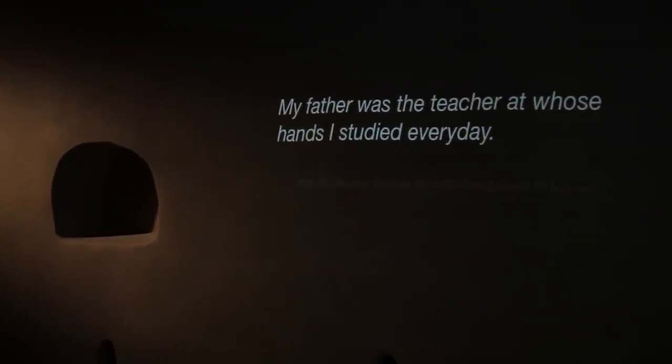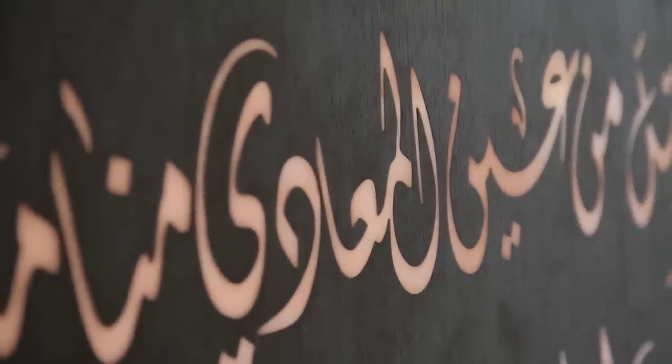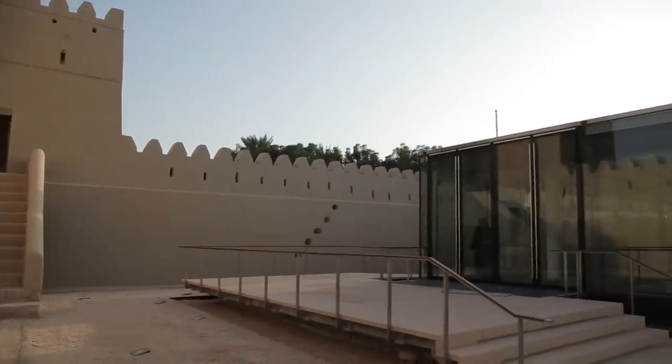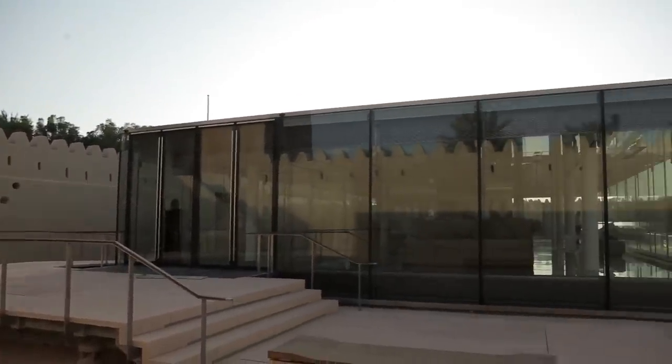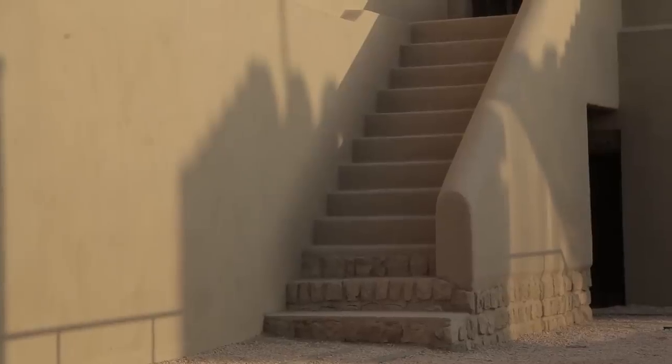The restoration and rehabilitation of Qasr Al Muwaiji is not a new project. It actually started in the 70s of the last century. It went through phases and processes, but the last project that Abu Dhabi Tourism and Culture Authority undertook started in 2010 with the whole restoration and then the establishment of the new exhibition within Qasr Al Muwaiji.